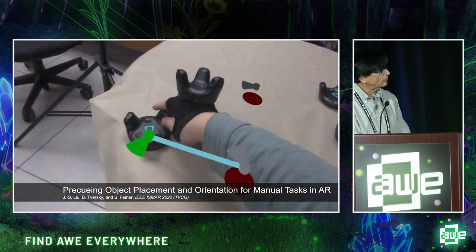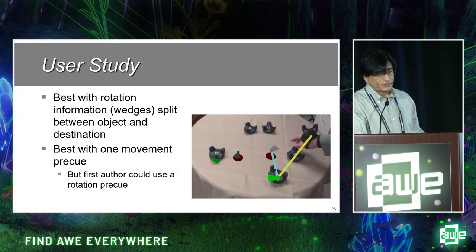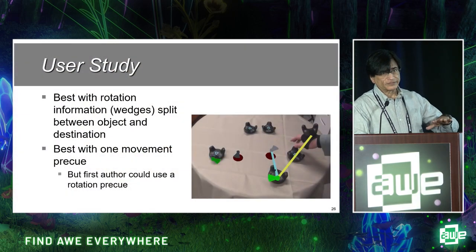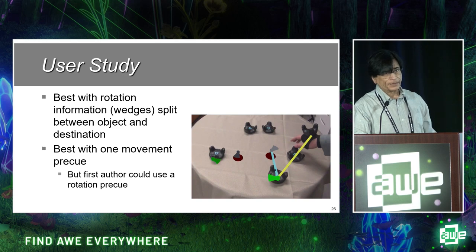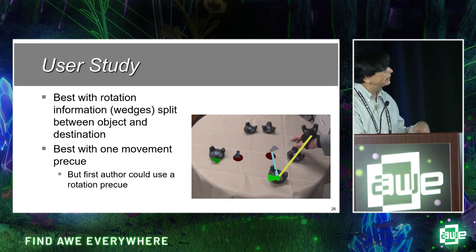In each case, we go to one of those red dots. Okay, so we did a user study. I'm not giving you the low-level details, and normally in a conference talk, I would talk about the number of people and the demographics and a lot of really low-level stuff, which I'm not going to do. I'm happy to talk about afterwards. You're welcome to look at the papers.